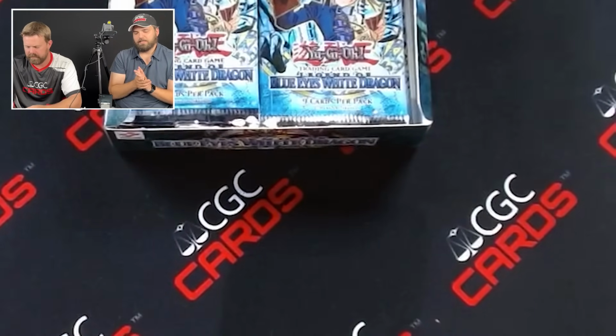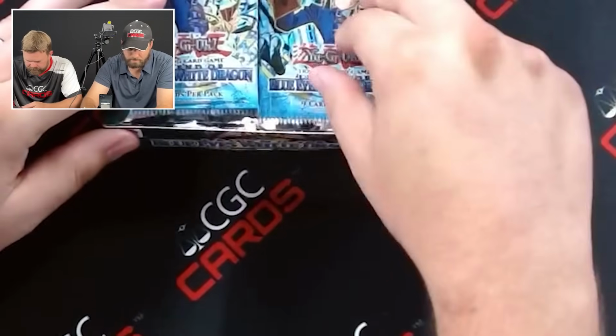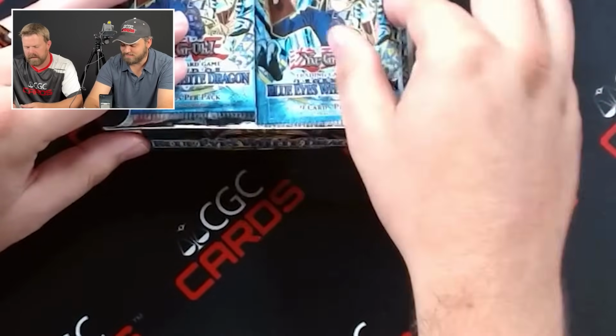Here we go, guys. Now we're going into pack number five. Yeah, this is number five here. Man, look at the card quality. I know. This is nice. This is a really good box. A really good box for quality.